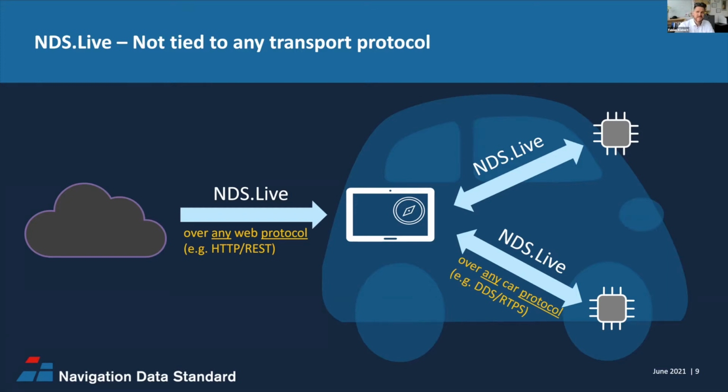We call this the reference layer, where we actually choose commonly used transport protocols like HTTP REST and provide reference implementations for those, plus some kind of extra specification, what to use out of them and how to fill things and how to deal with the freedom that it gives you. So we'll see that in the next slide. But before we go, let's remember the NDS Live runs over any cloud protocol as well as over any in-car protocol.